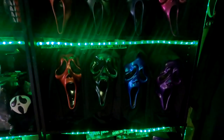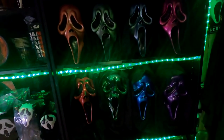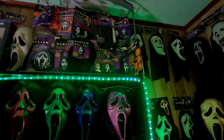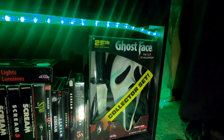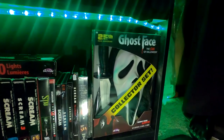But yeah, some of these masks are tagged, some aren't. That one is. The green and the red regular EU are. I don't think any of the MKs are. And then as far as the TD stamp, just the purple. Then down here, we have the 25th anniversary collector set. It's kind of an okay set. I wish it did have that chrome knife, but it still is pretty decent presentation wise.